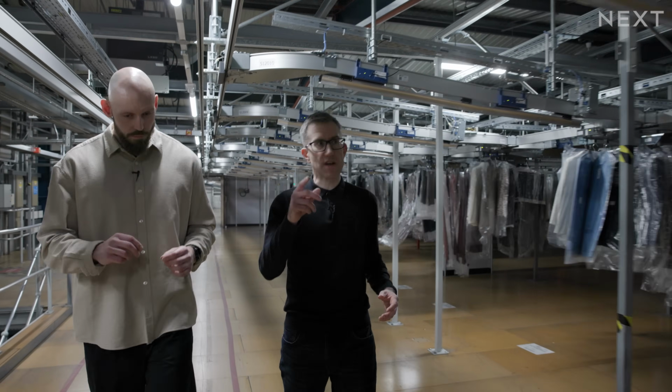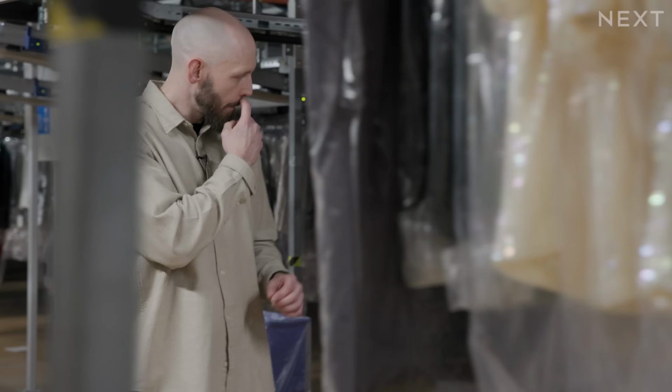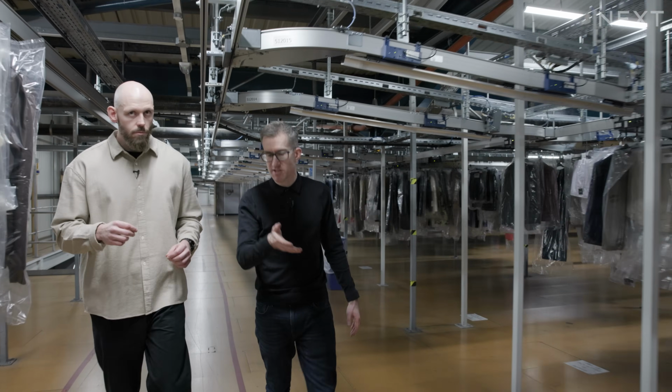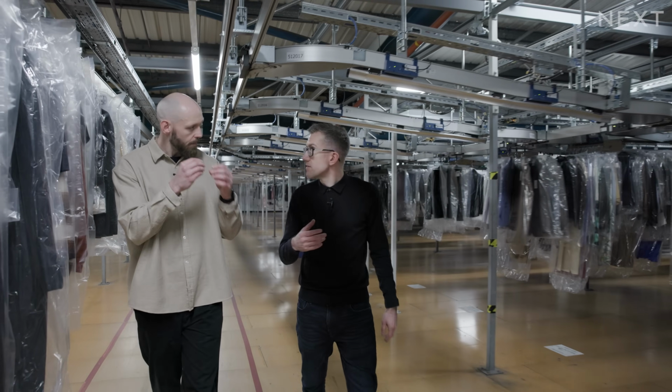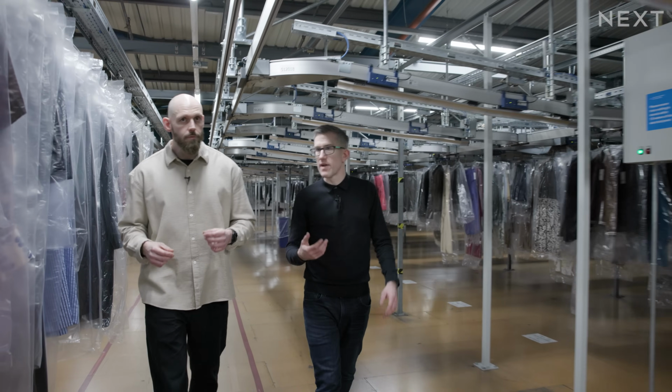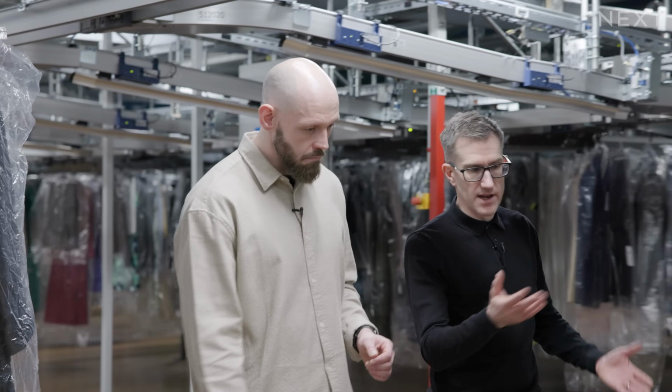So that's the little grey thing that you can see the hanger sat in, and that'll help the item travel around the conveyor system, but also it means that we know that item is associated to that adapter. So is that a microchip? Yeah, absolutely. There's a microchip in there, so we know that's assigned to that, and when it's required for picking, it knows where it is in the system and it'll pull it out.